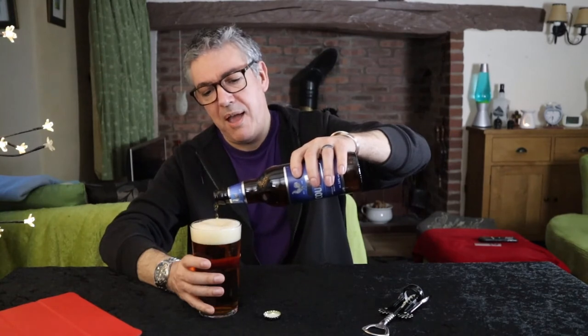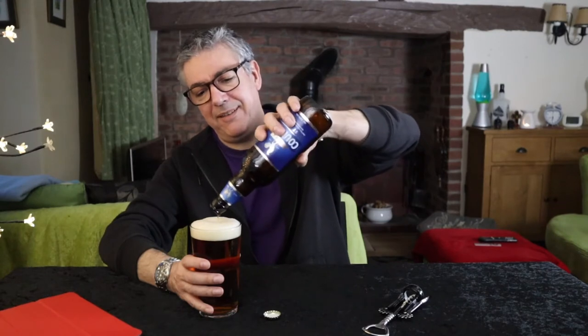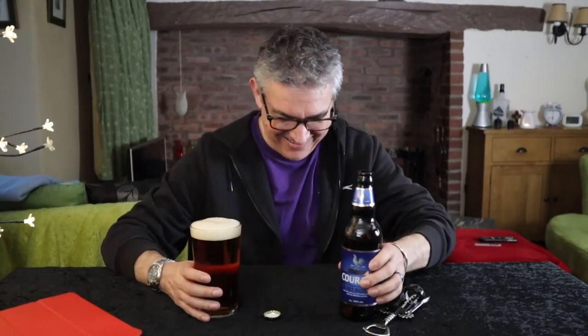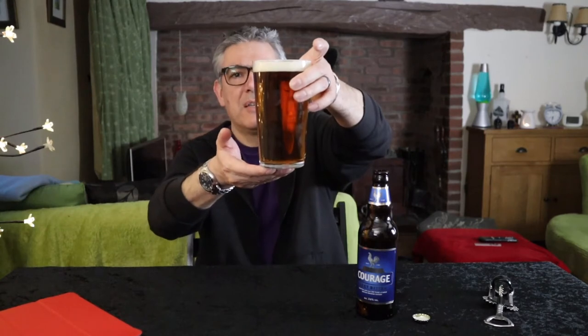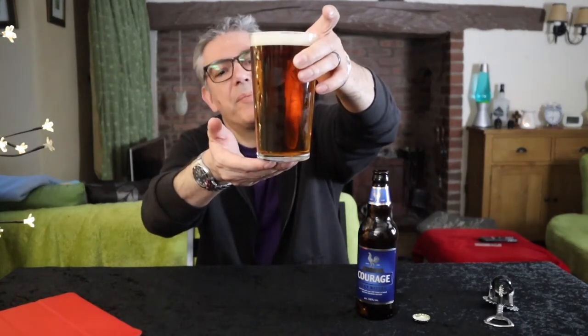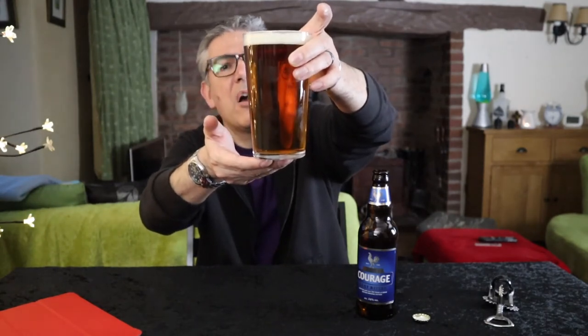Yay! That is a perfect pour. That almost went so horribly wrong. Okay, so given the age of this beer, I thought I would go for a traditional sort of straight-sided glass. So what we've got there is a very pale amber-coloured beer, light carbonation, small head, despite my atrocious pouring, which is dissipating, sort of cream-coloured.